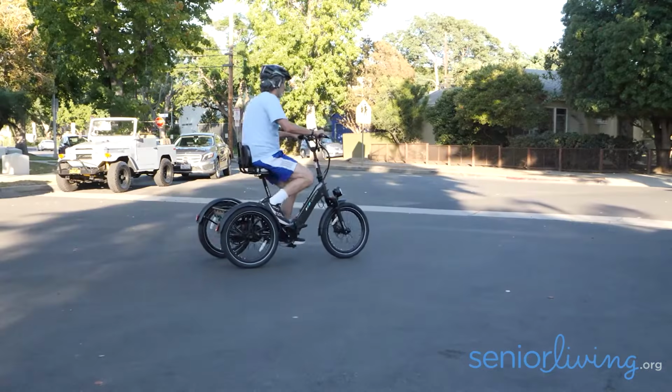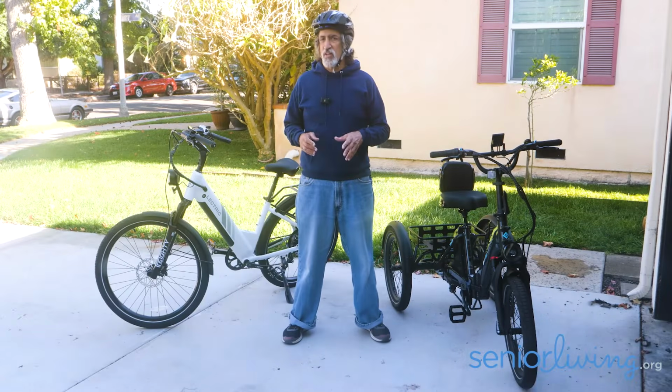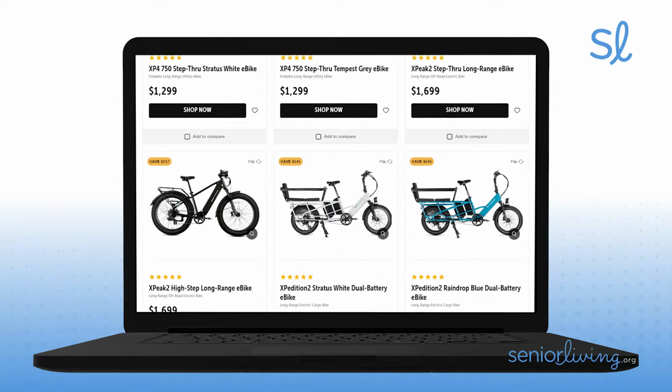Now, riding felt comfortable and stable for old and young alike, but if you're used to riding a two-wheeler like I am, riding a three-wheeler is an odd experience. Good thing that Lectric also offers many two-wheeled e-bikes as well.